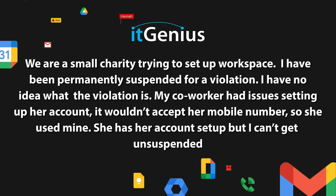We are a small charity trying to set up Workspace. I've been permanently suspended for a violation. I have no idea what the violation is. My coworker had issues setting up her account. It wouldn't accept her mobile number, so she used mine. She has her account set up, but I can't get unsuspended.